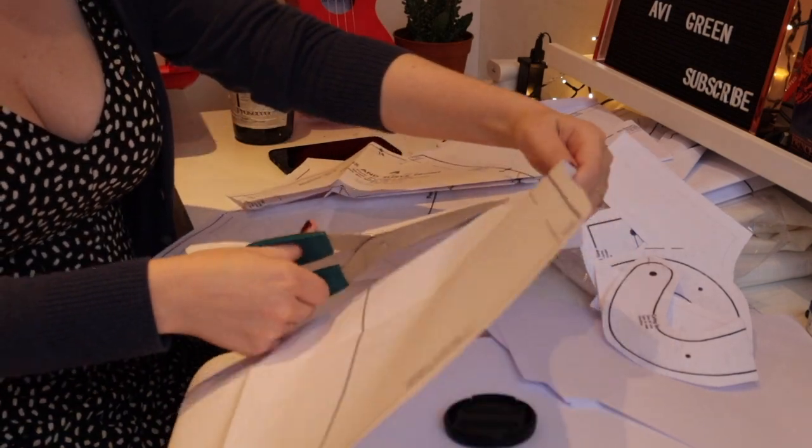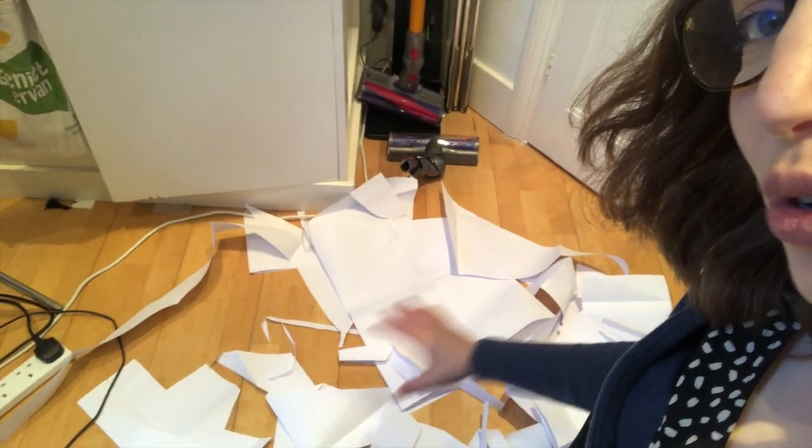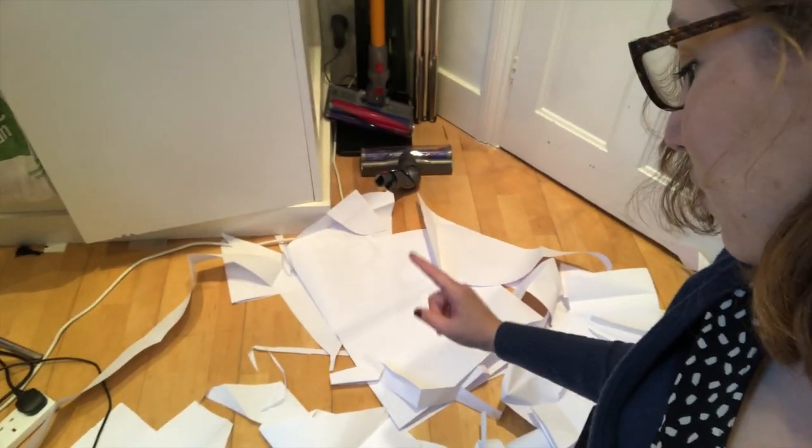Oh, I like that sound. And we're done. And now I have to figure out how to deal with this. I mean, I don't want to throw it away because there's so much paper here. And paper is always useful.